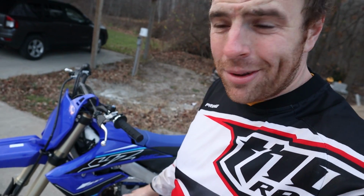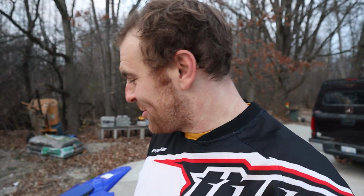Overall, I'm super duper happy with the bike. It's great. I need to get it washed now. The header's turning purple, if you haven't seen that in the post already, which is so sick. It's so sick to watch something turn purple there.